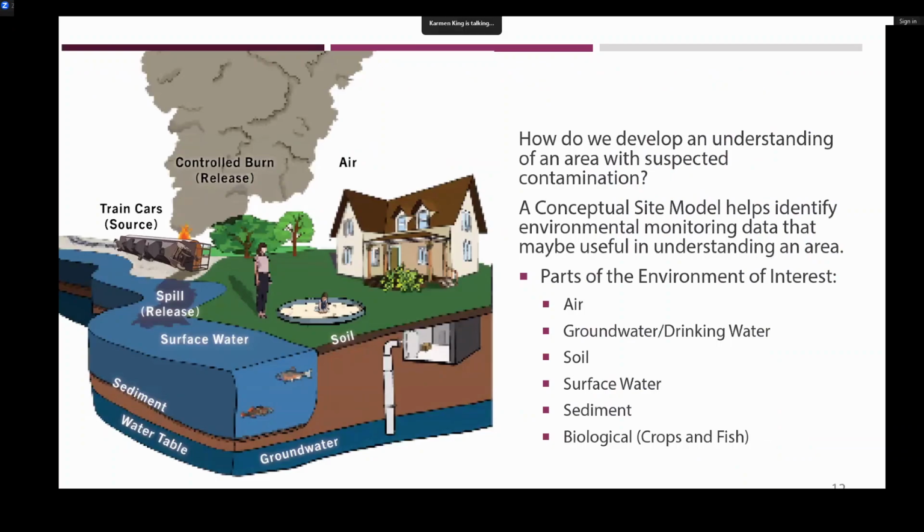And so let's just step back for a minute. I want to describe for you the process that we take when we're dealing with contaminated sites, such as an emergency response and your incident.